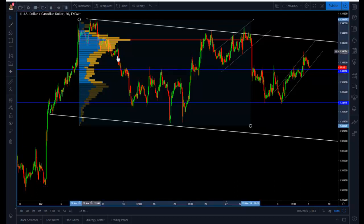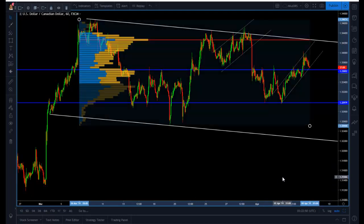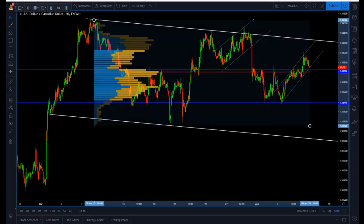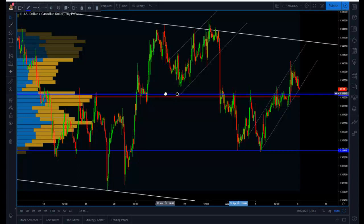But now, if we go from the beginning of March until now, the point of control changes, and that's completely normal, because if you don't know, the point of control is the level where the most volume has been traded. And it's very important to know that in the US dollar, Canadian dollar, the point of control are these lows. I mean, this level, let me just correctly position this level, all right?